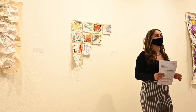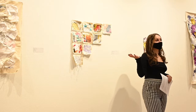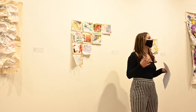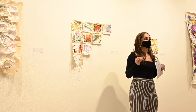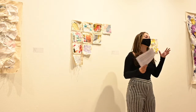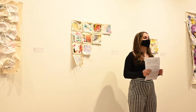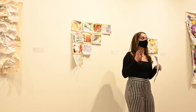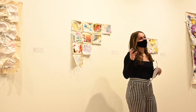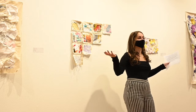I think scale even communicates something in itself too. For example, this piece is called Diary, and it shows how each day I experience different things and how sensations are just different. Sometimes I have better days than other days. Sometimes I really can't focus because of the stress of school and all this stuff. So maybe the smaller pieces capture a specific moment in relation to the overall larger bodies of work.